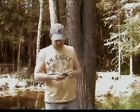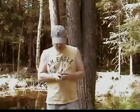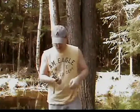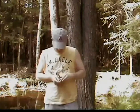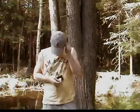So we just pulled the card on that camera, and I'm pretty excited to see what's on there. So we're going to take a look right now. The good old digital camera here. Take a look at some of these pictures. We'll take a closer look when we get back to the house, look at it on the computer, see if the mosquitoes don't carry me away first.